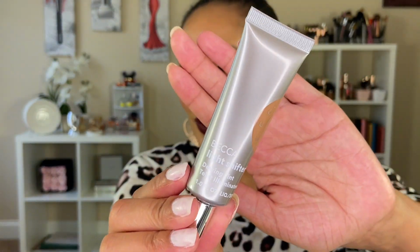I never have to spray my face to help this particular highlighter blend into the skin. The formula is impeccable, and I really do love this kind of pinky golden type of shift that comes with the color as well. It's just gorgeous. Next, we have the Becca Light Shifter Dewy Tint.